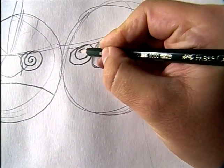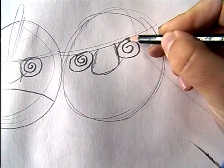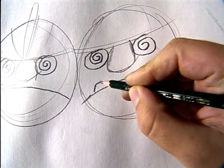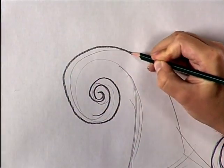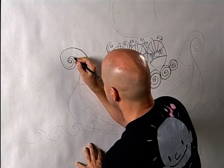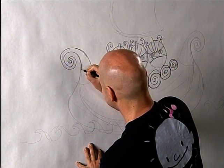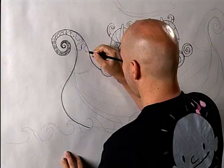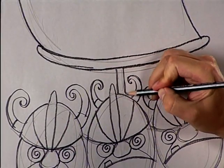I begin with 2B, a medium soft pencil. I draw the Vikings' faces, mouths, noses, eyes and teeth. Then I continue with the boat. It's spiral shaped in each end, and since I like spiral shapes, I have used it repeatedly throughout the whole drawing. After the basic outline, I start filling in the details like wood-carved patterns on the spiral.